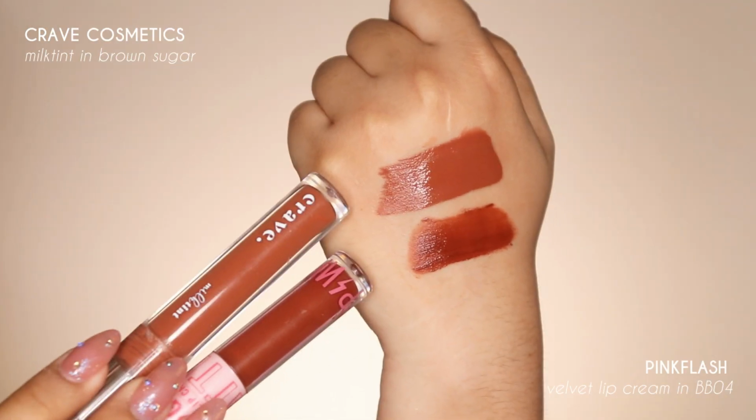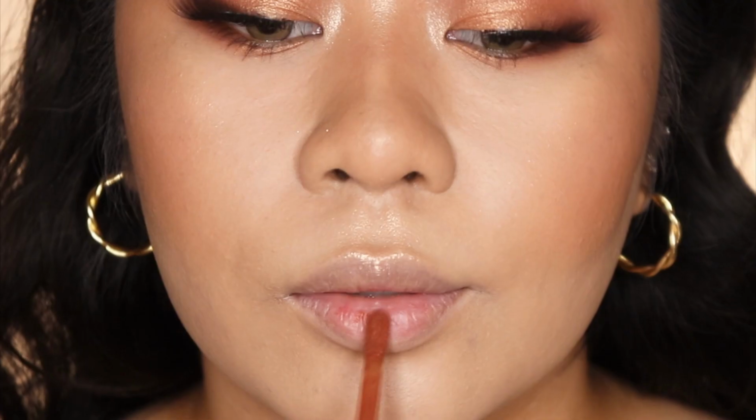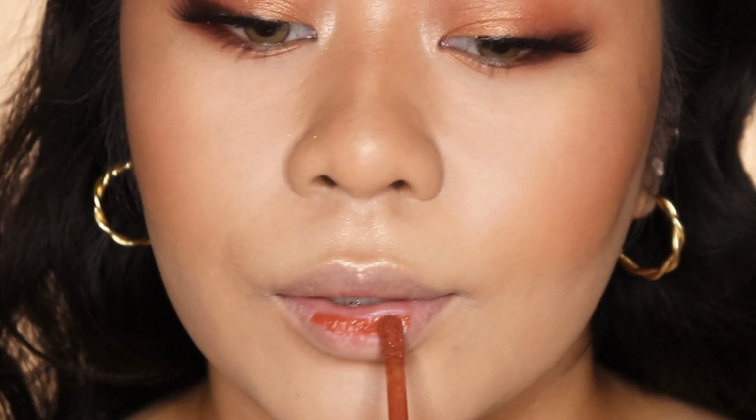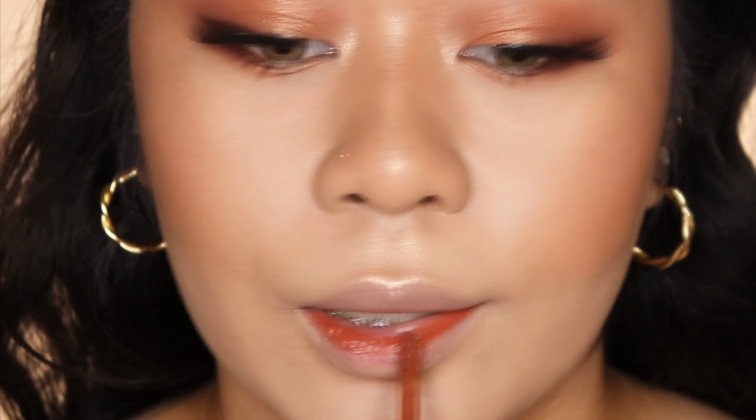For the last step, guys, I will be using the Crave Cosmetics Milk Tint in the shade Brown Sugar all over my lips. And then afterwards, I will be taking the Pink Flush Velvet Lip Cream in the shade BB04 for the center of my lips.